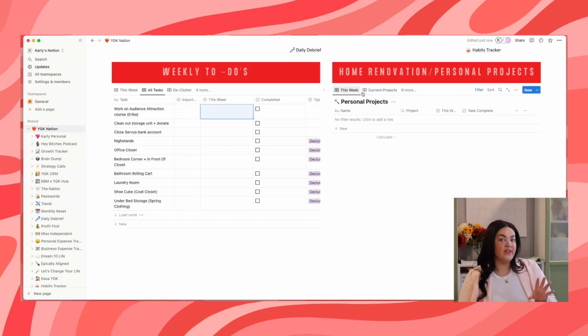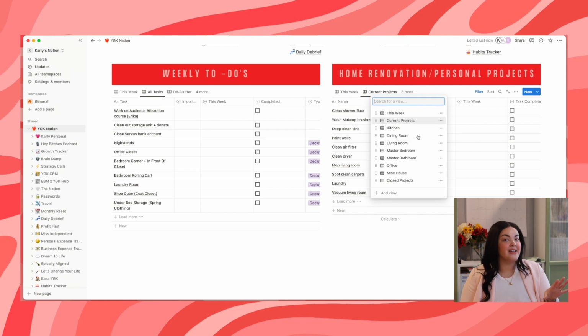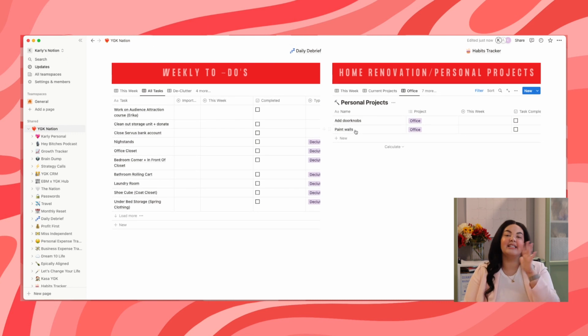Next up is the home renovations and personal projects list. This is set up essentially the exact same way, and I have things like cleaning my shower floor or mopping my living room, or other things that are more home renovation construction-y, like painting my walls because I did renovate my office and I have some holes that I need to fill and paint, or adding doorknobs to my bookcases and stuff like that.